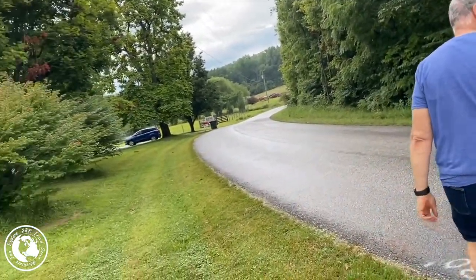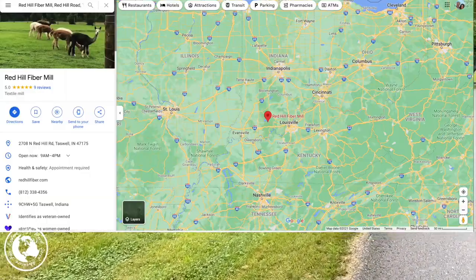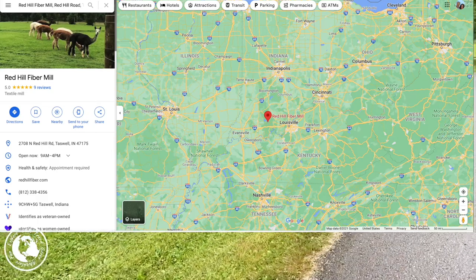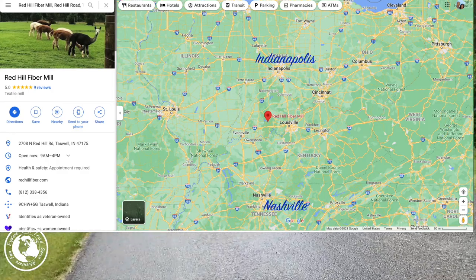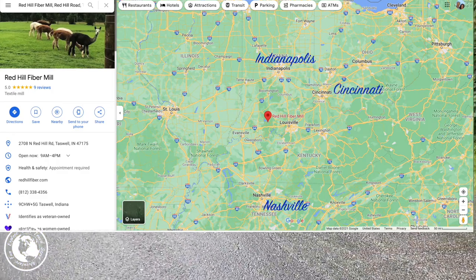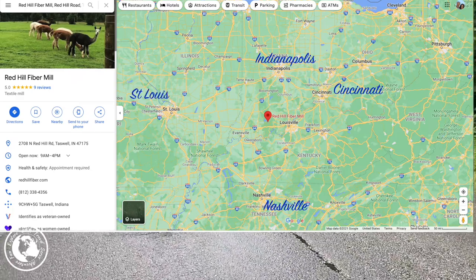The Red Hill Fiber Mill and Alpaca Farm is located in Taswell, Indiana. It is situated in beautiful Indiana farmland near Indianapolis to the north, Nashville, Tennessee to the south, Cincinnati, Ohio to the east, and St. Louis, Missouri to the west.